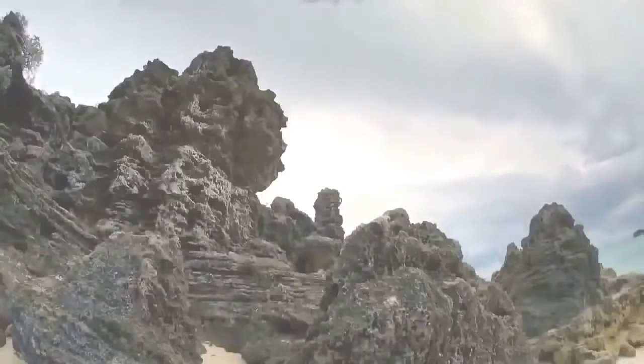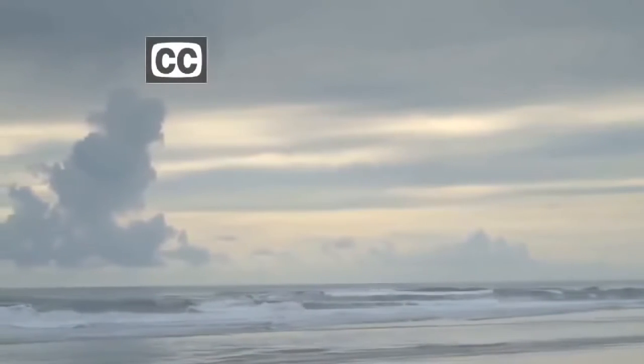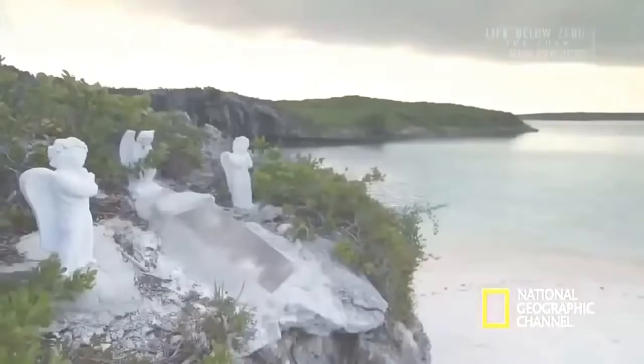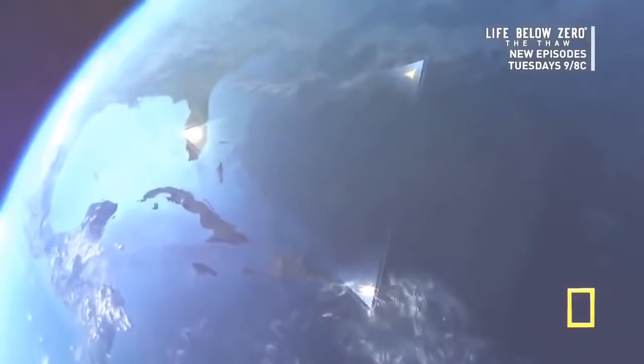Over the years, many more ships and planes disappear within a 450,000 square mile zone of open ocean. A source of intrigue, legend, and fear. This is the Bermuda Triangle.